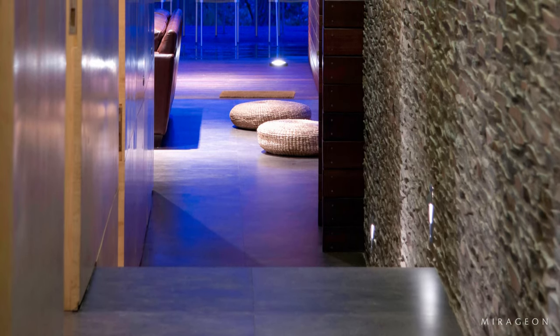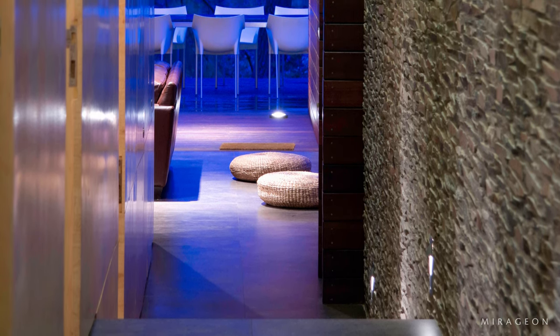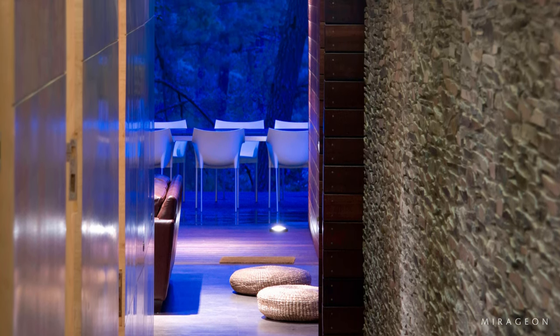Even though Grow House Tapalpa is a weekend retreat in the mountains, the home has all the amenities and comforts of city life. The home has such a beautiful composition of natural and man-made elements.